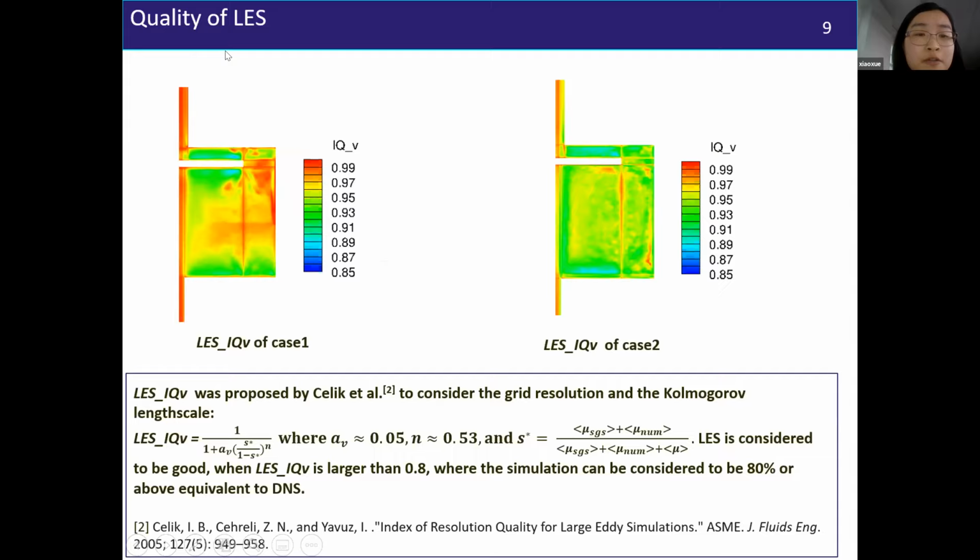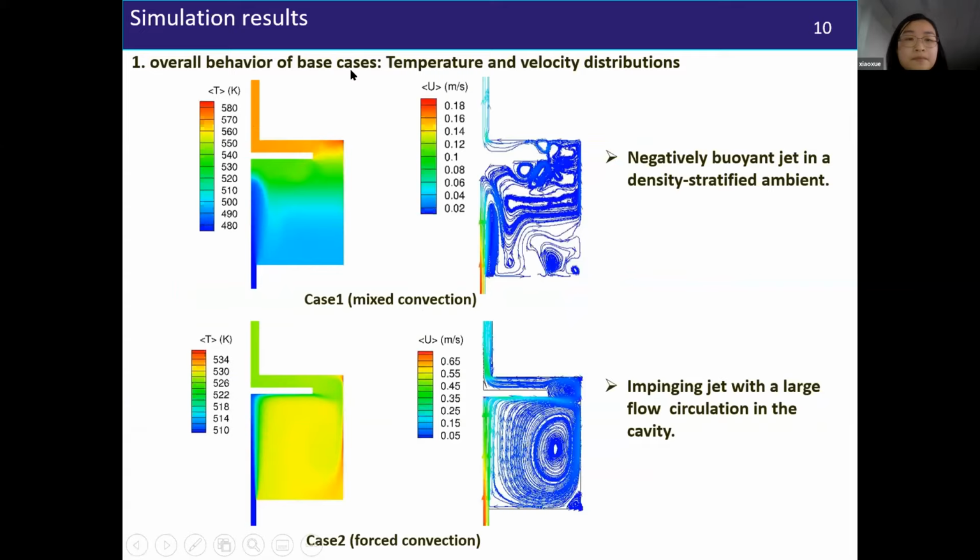For the LES quality, I'm using LES IQ to evaluate the quality of the grid. The definition is shown here, and LES is considered to be good when LES IQ is larger than 0.8, where the simulation can be considered to be 80% or above, equivalent to DNS. In the pictures, the LES IQ is generally higher than 0.9. Then let's proceed to the simulation results.